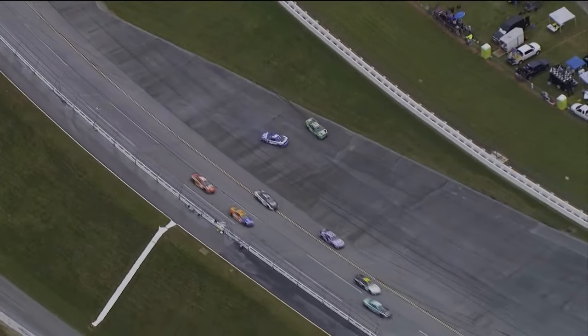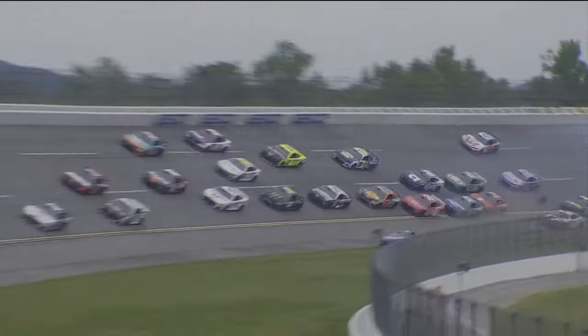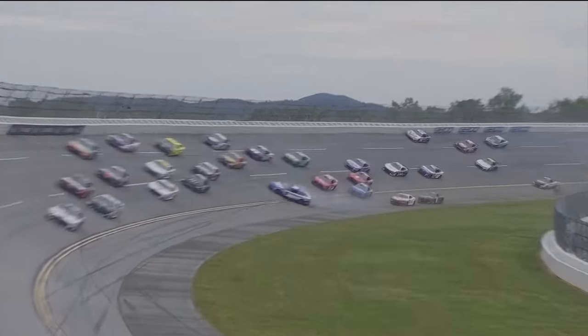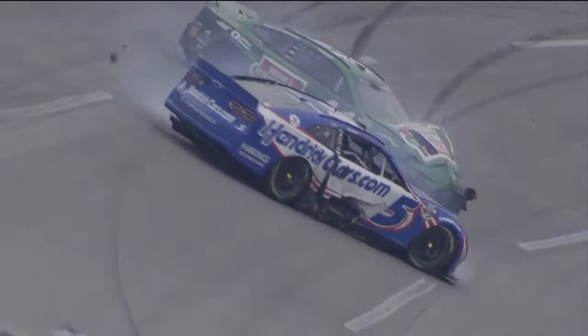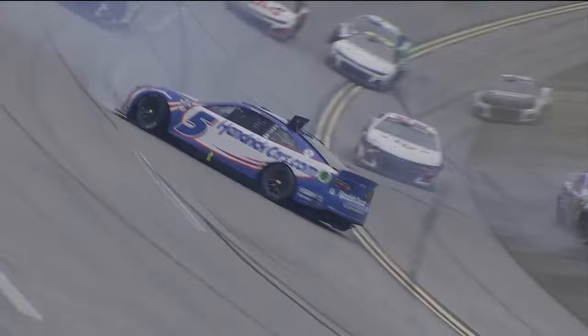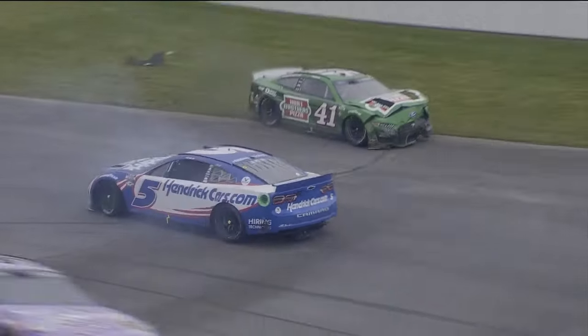That's a bummer for Noah. Have that opportunity there. Didn't even get a chance to really make much of it. Well, just had a little too much movement when he got pushed, and it unfortunately got him to the outside and opened that door. That is a huge hit. Let's ride with Noah Gragson.